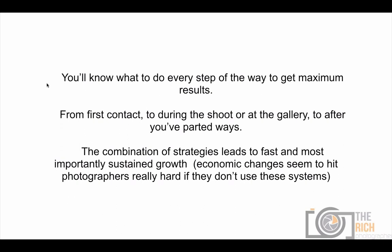You'll know what to do every step of the way to get maximum results, because I'm going to take you by the hand. I'm not just going to throw all these ideas at you and say, go at it, good luck. I'm going to take you by the hand and make sure you're using the right strategies for your business where you live at the right time.